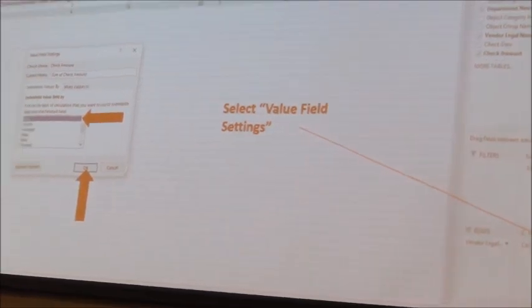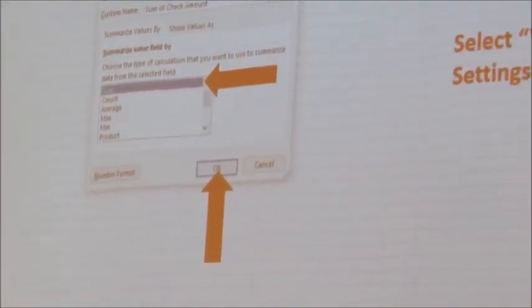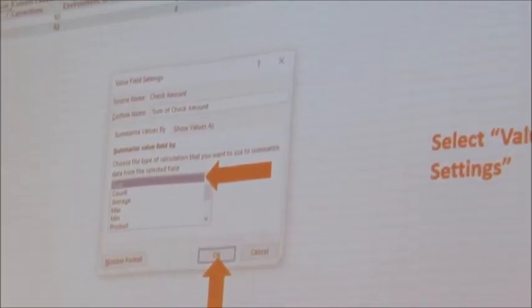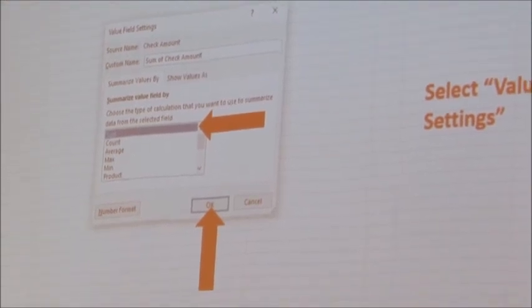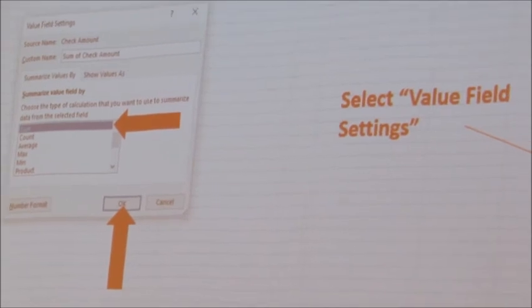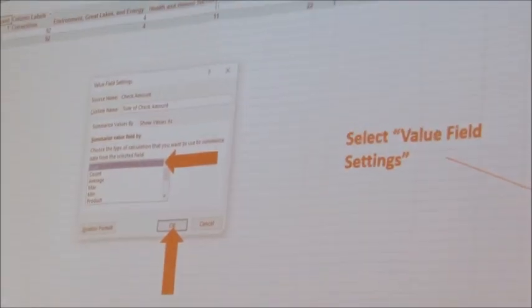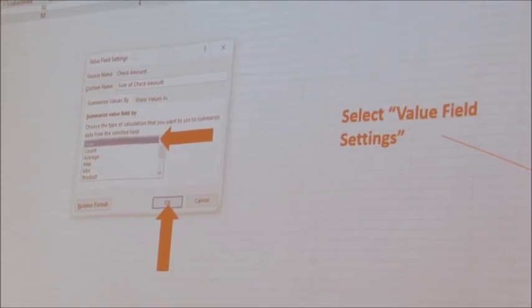Once you've got the count there, you're going to click on another drop-down arrow on the value, and then you click on value field settings. This is where we decide what kind of value we want to appear in this column. In this case, we're going to want the sum, because this is the actual total amount of money that they procured from that agency.